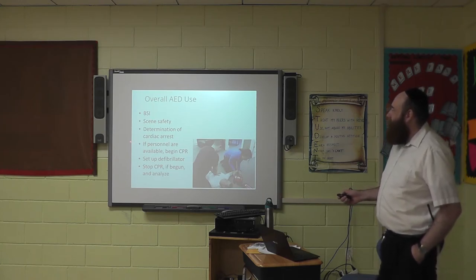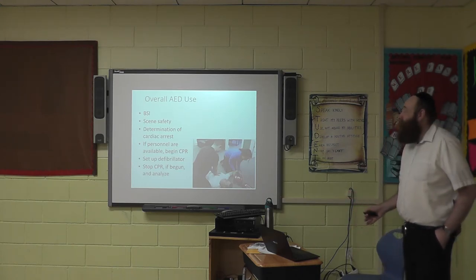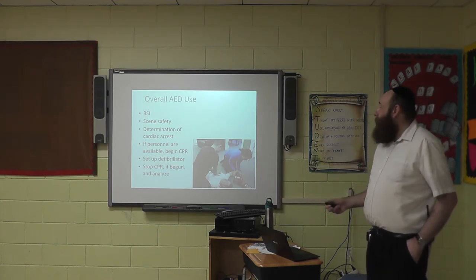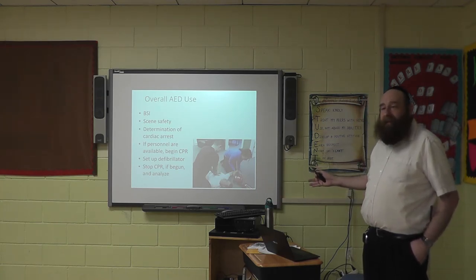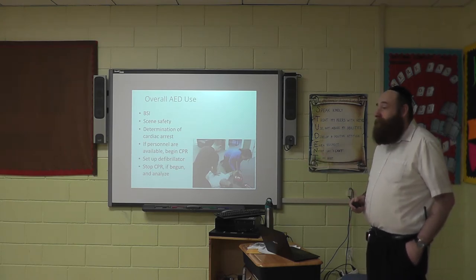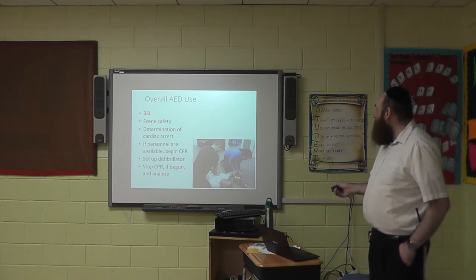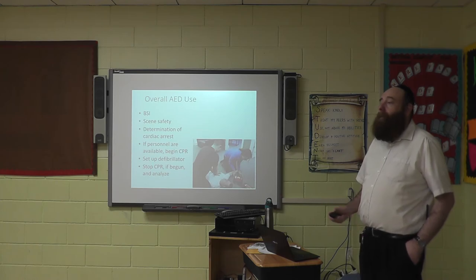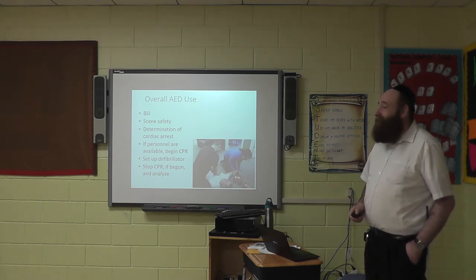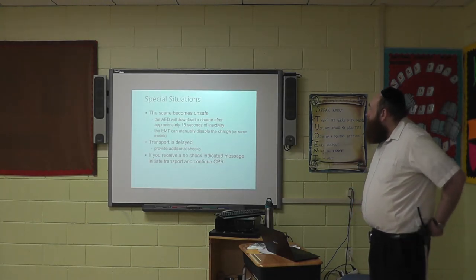Overall AED use, it says that we're going to do BSI scene safety, determine that we have a patient in cardiac arrest, begin CPR, set up the defibrillator, and stop CPR. So, you're not supposed to expose the chest before you begin CPR? You are. So he's doing it wrong. If they put the pads over the guy's shirt, nothing's going to happen.